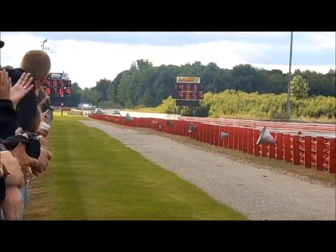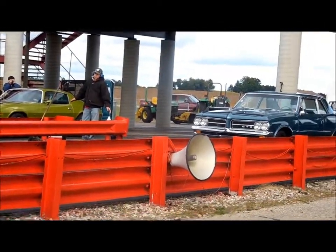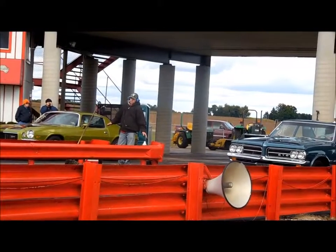Studebaker wins with a 1481 at 87 miles per hour, beating the red light. The red lighting car is a 1973 Olds 442, Jim Van Dam.